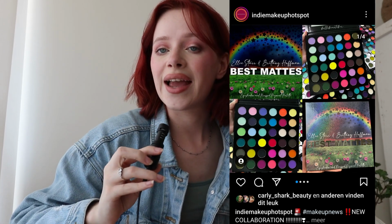So next, I want to talk about the Ellie Star and Brittany Huffman eyeshadow palette Best Mattes, which is a collaboration with Bella Beauté Bar. I think, first of all, the name of the palette is absolutely adorable. That is really cute. The palette itself is not really speaking to me.